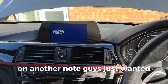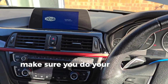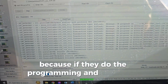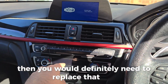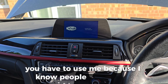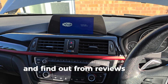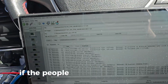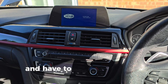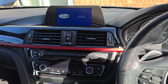On another note, guys, just wanted to add, if you do go to somebody and they say they can fix it via programming, make sure you do your research on the company or individual that is doing the work for you, because if they do the programming and they do it incorrectly, then you would definitely need to replace that unit because they will ruin the unit. So yeah, I'm not telling everybody you have to use me, because I know people can't travel or they have somebody closer to them. Just make sure you do your research and find out from reviews and other online feedback if the people that you're going to are capable of doing work like this. You don't want them to ruin the head unit. You don't want them to mess it up and have to pay twice for the same thing. So you're going to pay them for the programming that messes it up and then have to pay for a new unit. It just doesn't make sense.